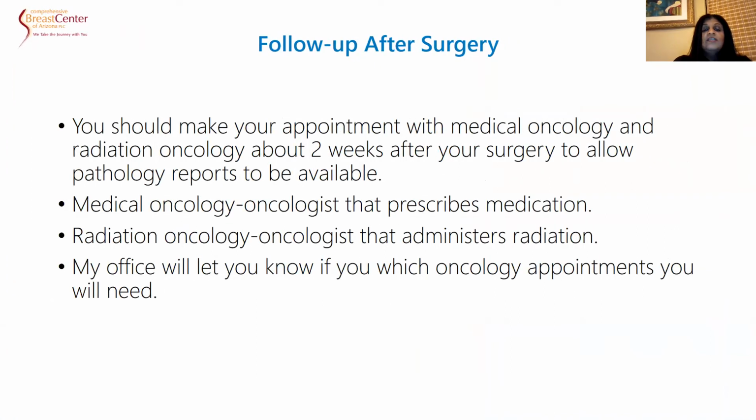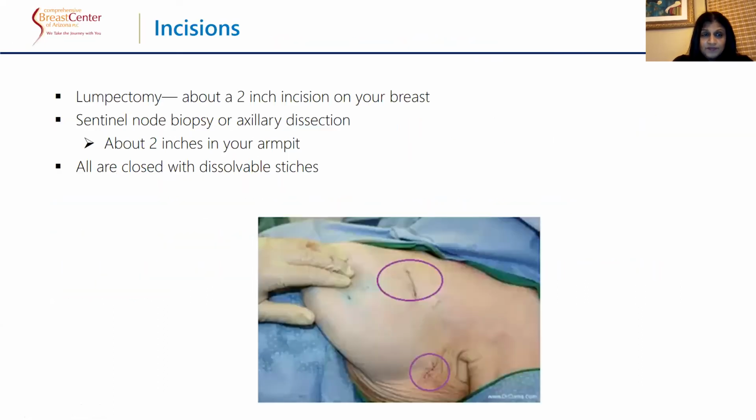You would have had referrals already to a medical oncologist and a radiation oncologist, and you should make those appointments to be timed about 2 weeks after your surgery, so that allows pathology reports to be available. Medical oncologist is someone who prescribes medications like a hormone blocker or chemotherapy. Radiation oncologist is someone who administers radiation. I will let you know who I've made referrals to at your initial appointment.